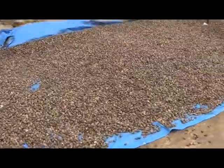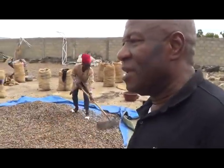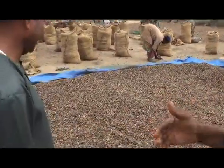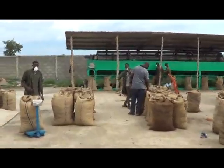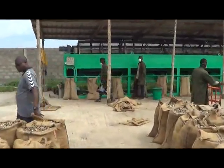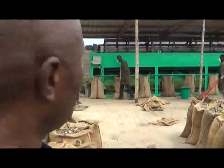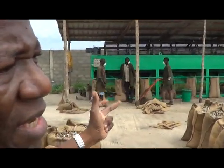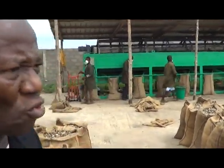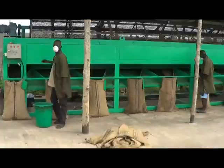The process begins by drying. If you receive the raw cashew nut, you have to dry it to get to 10% of moisture. But from here, you go to that machine, called the grading machine. You put raw cashew nut inside, and then this machine will give you many grades. I think we have 9 grades: A plus, A1, A2, B1, B2, C1, C2, D1, and D2. The process begins here.